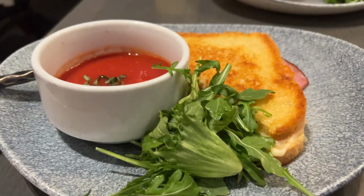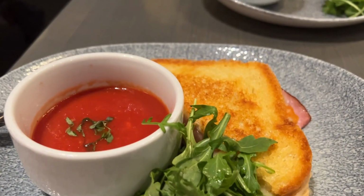It still had a little bit of texture to them, but it needed a little salt, which is kind of the backwards of what we're experiencing. It just needed something. Something was missing, but it wasn't like, oh, this is awful. But the grilled ham and cheese itself was great. The cheese was really good. The grilled ham and cheese was really good.